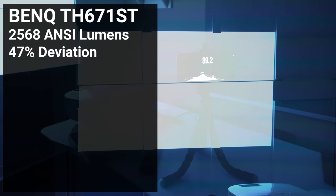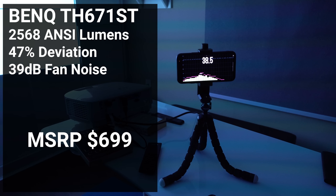Again, the TH671ST costs around $700, so it's definitely not a competitor for these mid-range LED projectors, but I did calculate the cost per lumen stat that seemed pretty interesting to me, which was just 27 cents per lumen for the BenQ, but 42 cents for the Nexigo and 39 cents for the Vabiz.